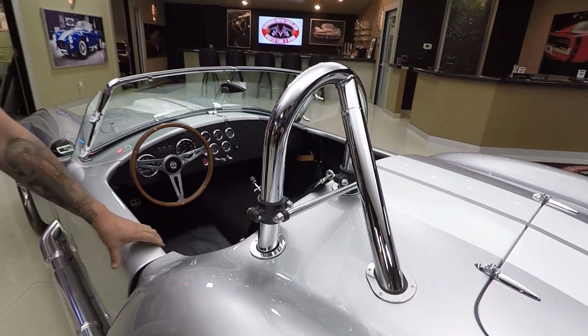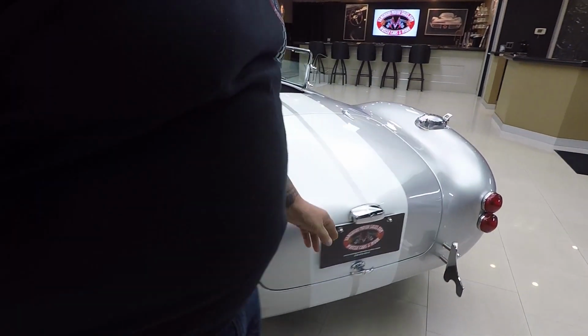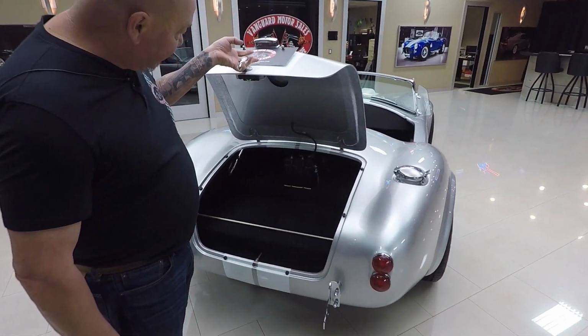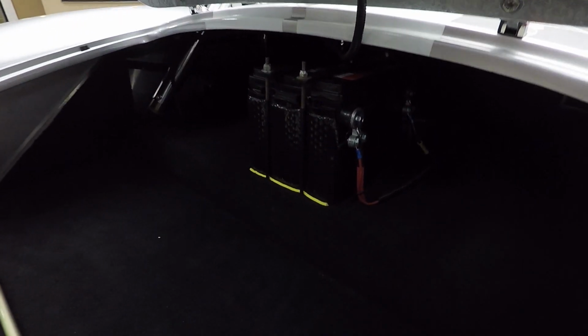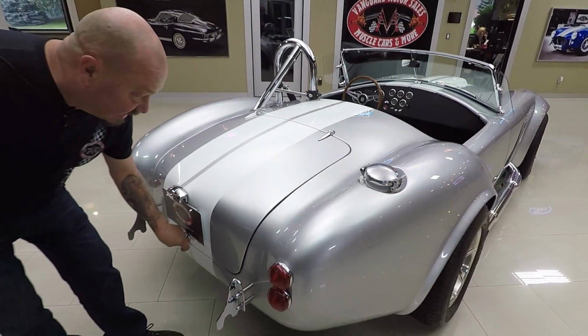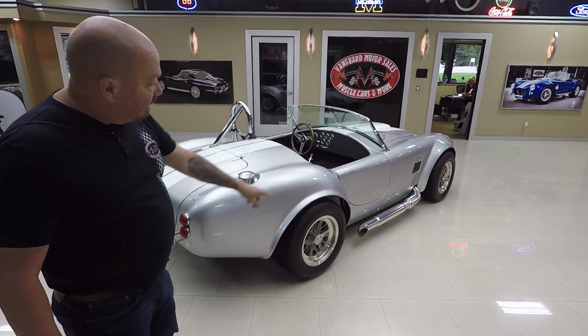You can see all the paint work there on the deck lid and quarter looking slick. All the chrome looks good. Now there is enough room in the trunk to get a couple of lawn chairs in there. You can see they did something really cool. They mounted the battery there where you can get at it. Most of these Cobras, the batteries are mounted down underneath where you gotta spend half the day getting underneath them to find that thing. Now take a look at those side pipes.